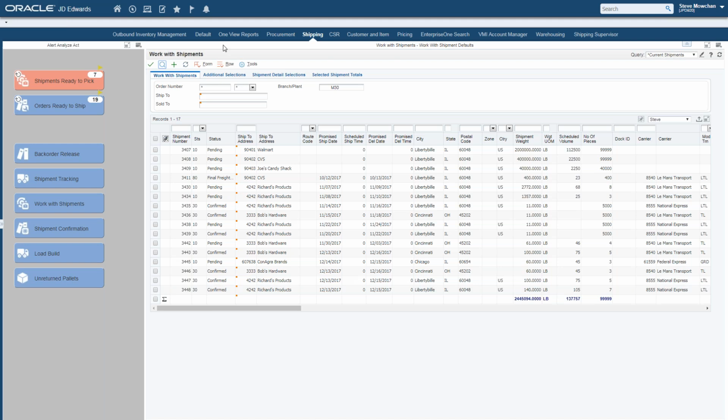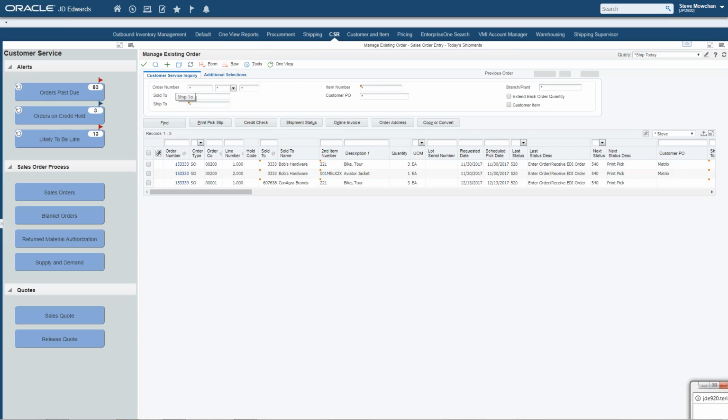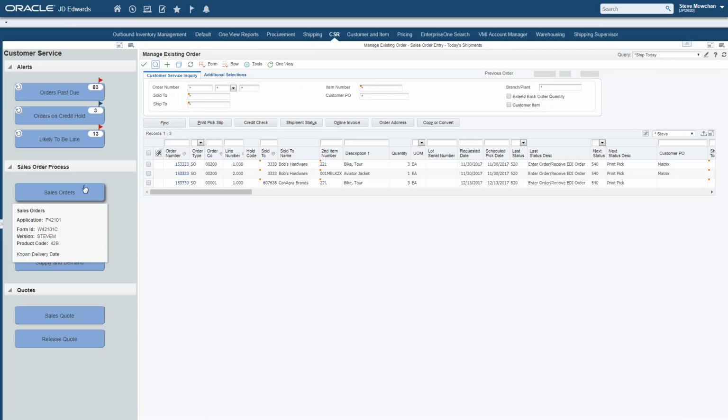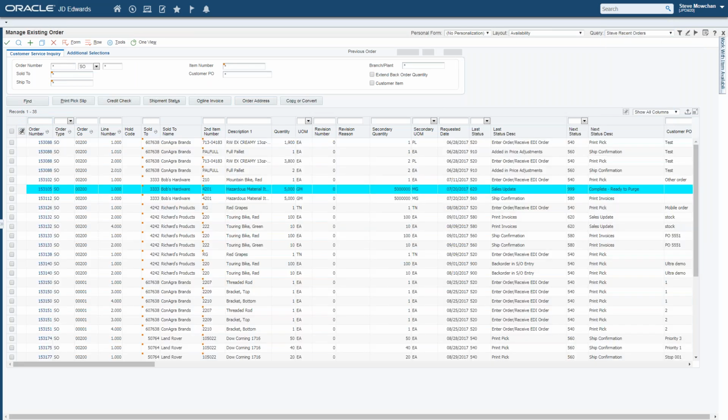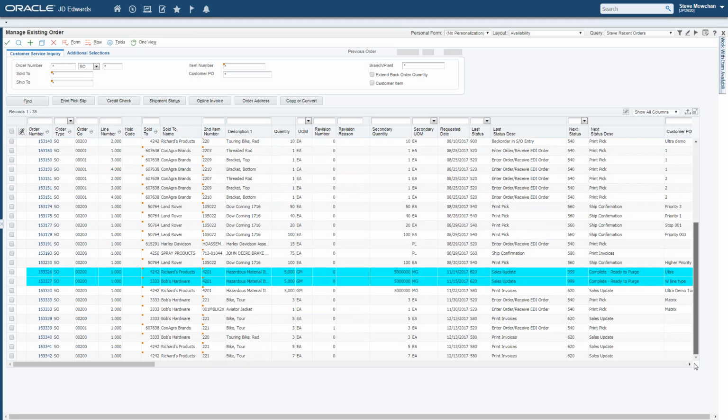Let's go back and take a look at that sales order now. I'm going to go to my query of recent orders. So there's my order at the bottom, 153342. Note that now this has automatically printed the invoice. The last status is print an invoice. I tied that to the ship confirmation.